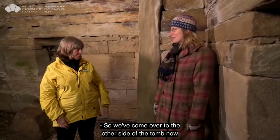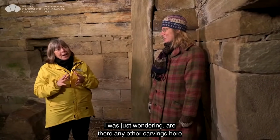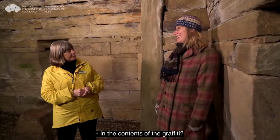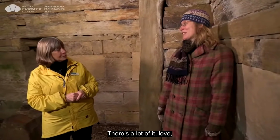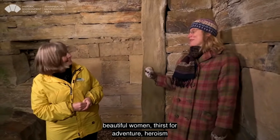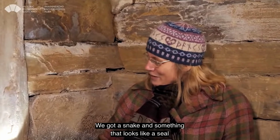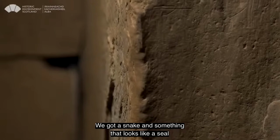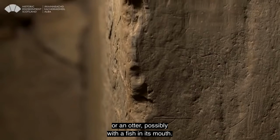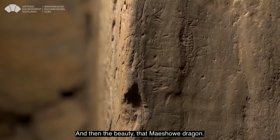So we've come over to the other side of the tomb now to have a look at some of the other things we've got here. I was just wondering, are there any of the carvings here in Maeshowe something that we would recognise today? In the contents of the graffiti, yes, there's a lot about love, beautiful women, thirst for adventure, heroism. But there's also these beautiful animal carvings. We've got a snake and something that looks like a seal or an otter, possibly with a fish in its mouth. And then the beauty, the Maeshowe dragon.